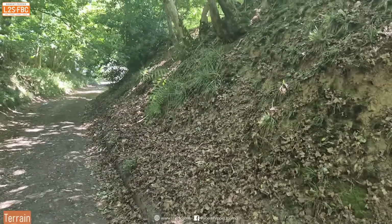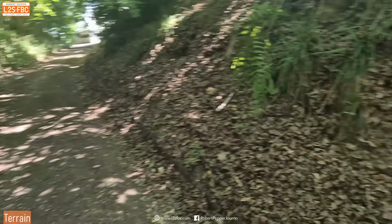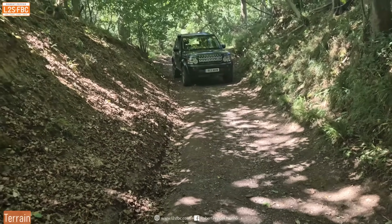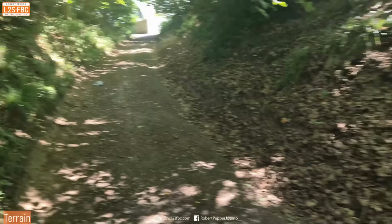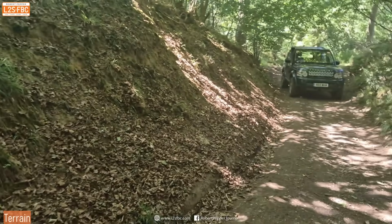And as you can see here, we're actually in a cutting. Look at that. I mean, that's clearly been cut to create this road, and this is the steepest grade we've seen all day. So you're not going to get steep gradients. There's a real four-wheel drive track going straight up there, for example.